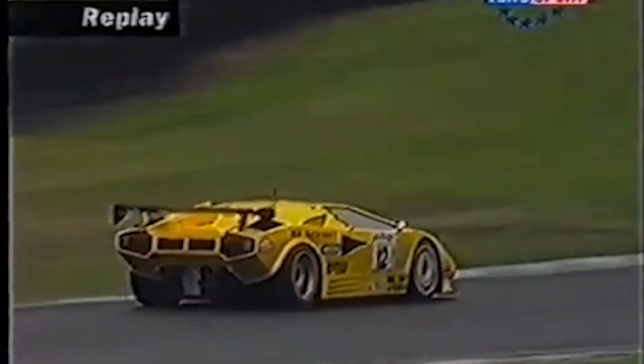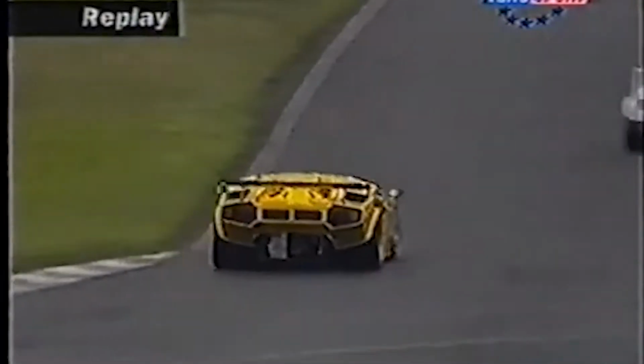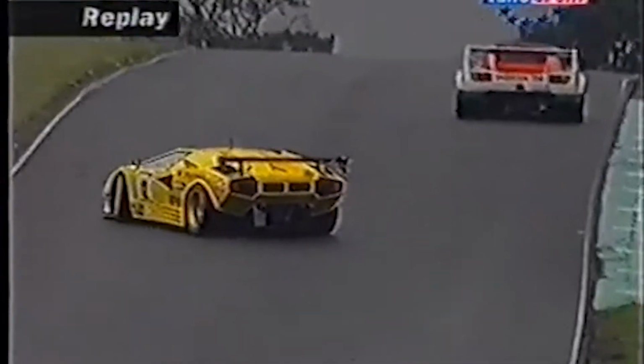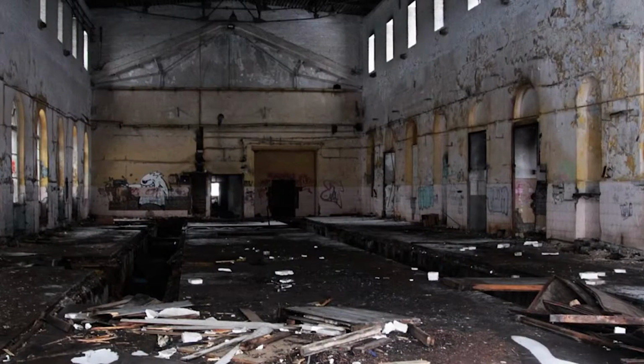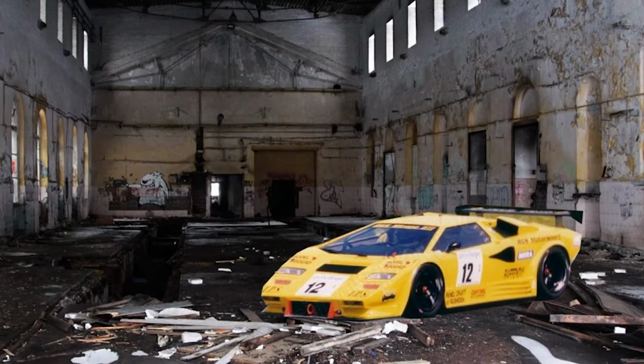It entered in the 1997 season, and it didn't do too well. It ended up scoring mostly DNFs or DNSs, but in the 1998 season, it improved, but still got quite a bit of DNFs. Its best position in that season was 8th, and soon after, it couldn't really compete anymore due to regulation changes. After that season, the car was put in storage and it just sat.